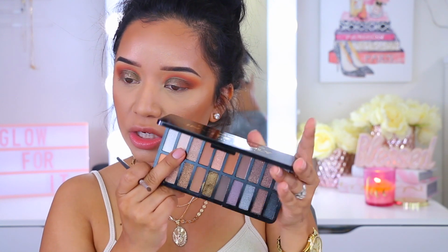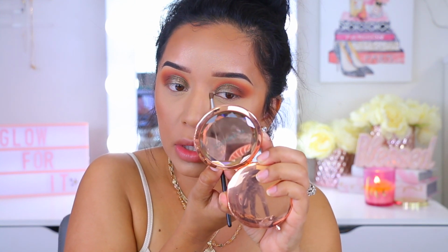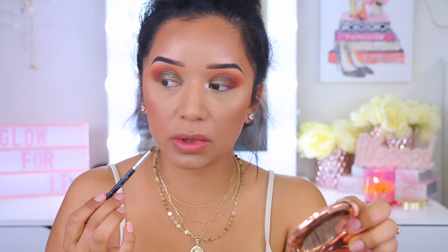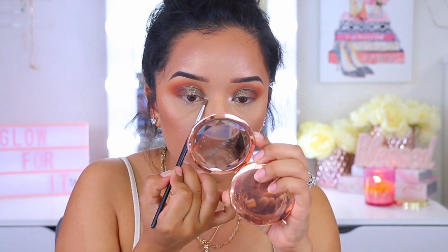I'm going to grab, decisions, okay. I'm going to grab the Invite Only palette and I'm going to take this shade right here, which is a really pretty pearl shade. And we're just going to throw that into the inner corners of the eyes. Oh my god, you guys. Seriously, LA Colors, you killed it with this eyeshadow. Look at that. And my brush is not even wet. They absolutely murdered this collection.